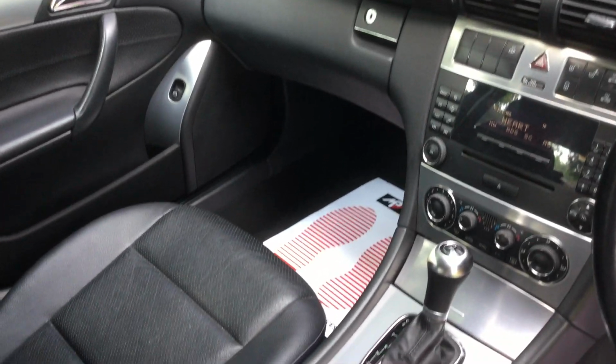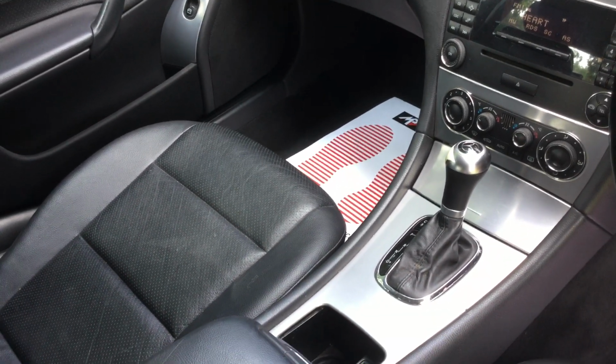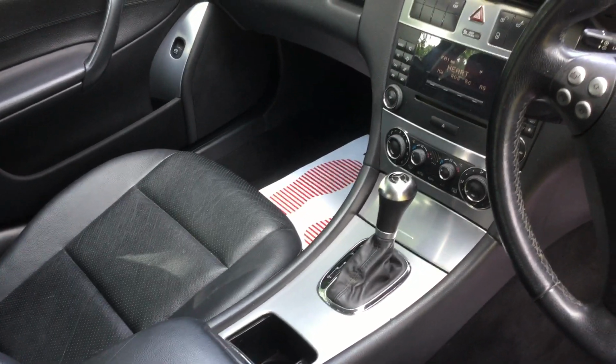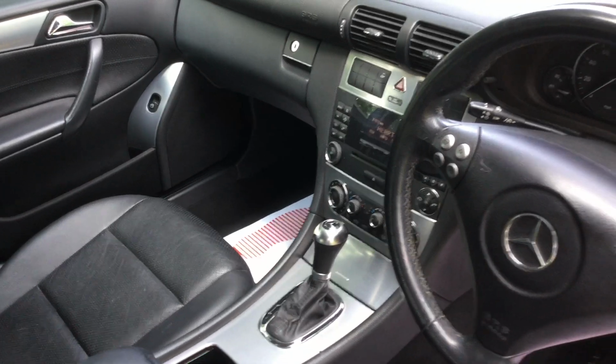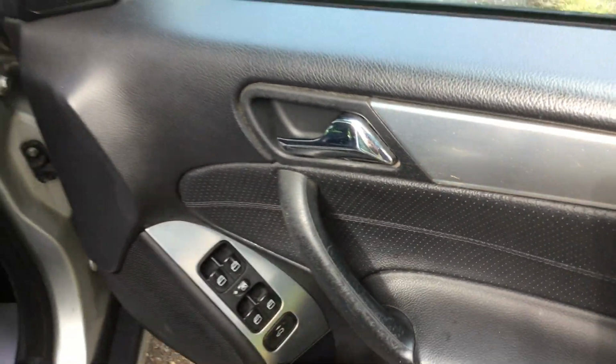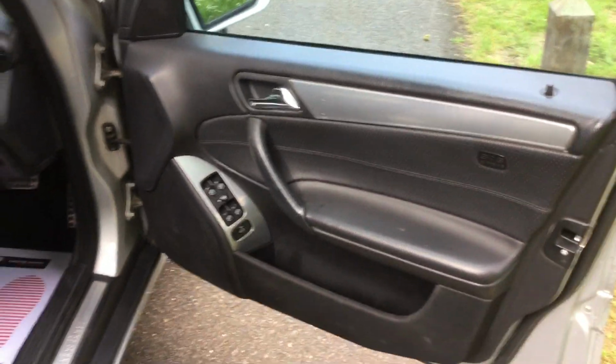Okay, that's the aluminium interior that you get with, obviously with the Avantgarde looks slightly different to this one, just fractionally. Now you've got a little bit of wear on the door handle here, but it's to be expected. She is 12 years of age. Okay, interior all really nice and good, looks fantastic.